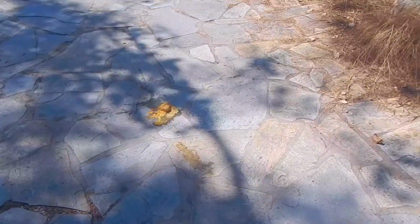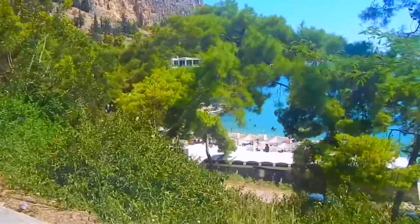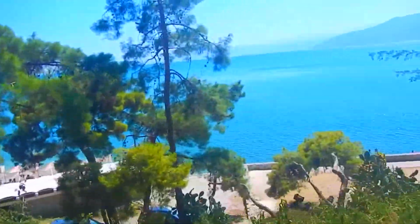I just stepped in that thing. That is not what you think it is. It was a prickly pear. Here's the big beach. The Aegean Sea.